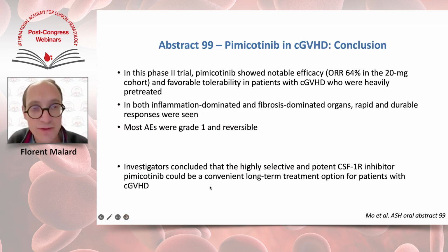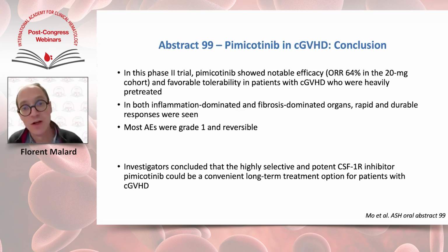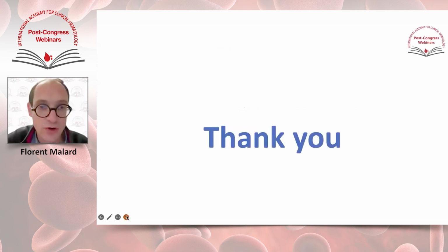So to conclude, in the phase 2 study, pimicotinib shows good efficacy with an overall response rate of 64% in the 20 milligram cohort, and good tolerability in patients with chronic graft-versus-host disease that were already heavily pretreated. In patients with inflammation-dominated or fibrosis-dominated organ involvement, we saw a good response rate. Most adverse events, and this is the most important, were grade 1 and reversible. So it seems that this highly selective and potent CSF1 receptor inhibitor, pimicotinib, could be a good long-term treatment for patients with chronic graft-versus-host disease, and we expect to have a follow-up study.